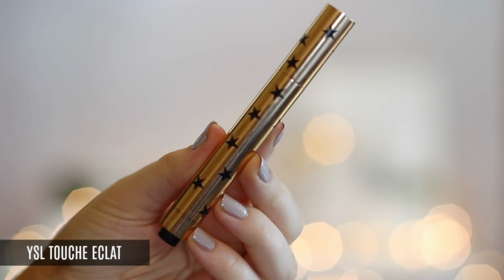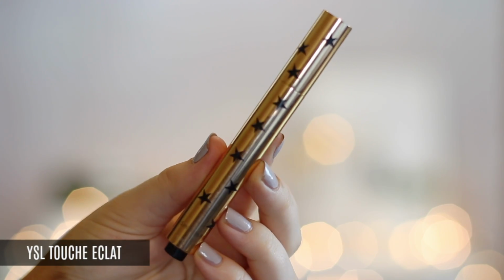Sometimes I also like to go in with a little bit of highlighting concealer. I can just do it just to show you guys. So this is the YSL Touche Eclat. I'm just going to use this on the tops of my cheekbones. I really like this stuff because it just brightens my face a little bit. This one doesn't add any coverage or anything. It just creates a nice radiant glow, and it blends in so easy, so this takes no time.